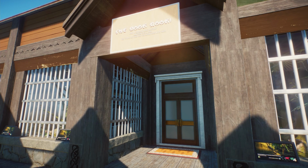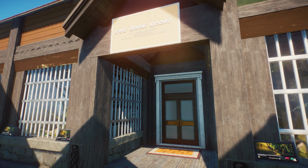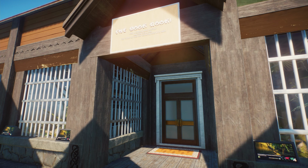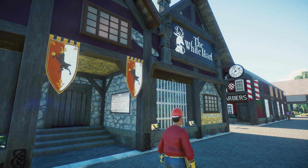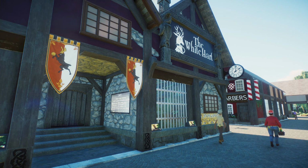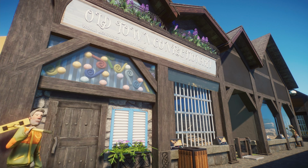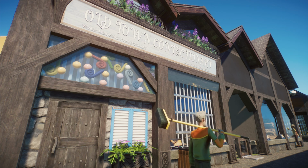And the Book Nook gets another sign here, and as you can see, you've got those little books behind the bars of the windows, which I think is a pretty cool effect now that it's all said and done. And when we add more into it, we've got a lot more to show for it. This is the White Hart, which has a brand new signage, as well as a specials board outside, which I thought was a really cool touch, just to add a little bit more oomph to the build itself. And the final one is my favourite, the Old Town Confectionery, which I think looks amazing. It's probably my favourite build of the whole thing so far.